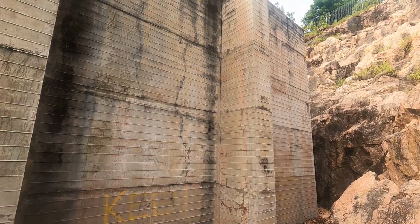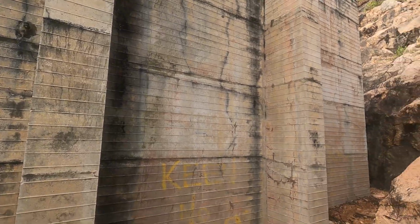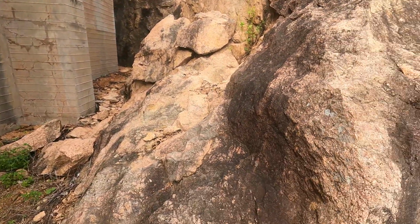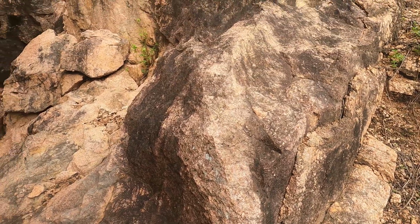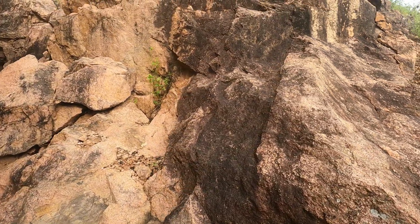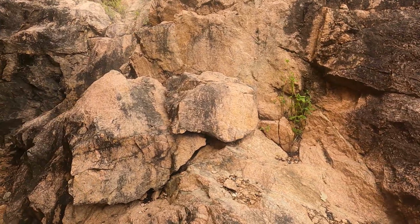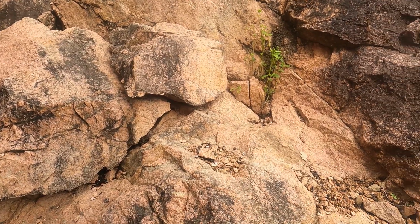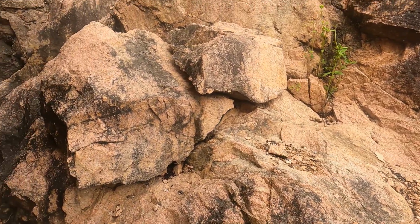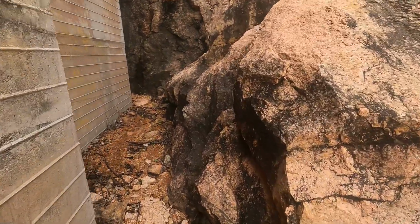I'll get a shot around the side of this. Never been around the back. But yeah, you can see the beautiful Mount Stewart granites. Very much the most common intrusive rock form we have in Townsville here. You have to be very careful of reptiles and snakes. This is their natural habitat. Just be loud.